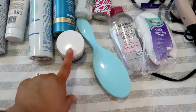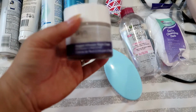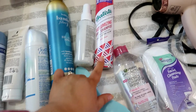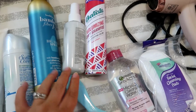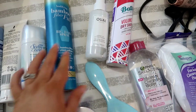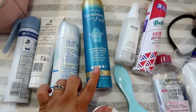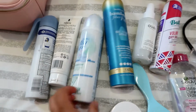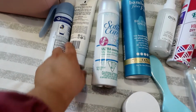A brush, night cream. This is from Skin Iceland. I'm bringing my Batiste volumizing dry shampoo, which I live for. My hair conditioner, my leave-in conditioner from Wet Brush. Oh, I love this hairspray so much, you guys. This is amazing hairspray. Some shaving cream.